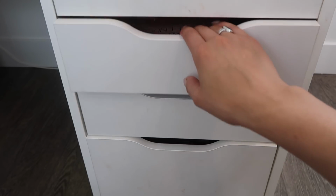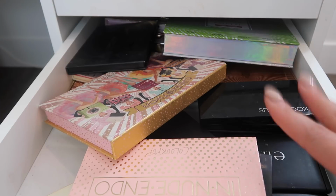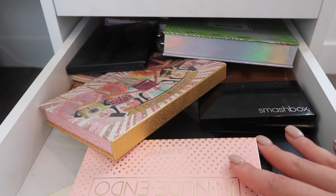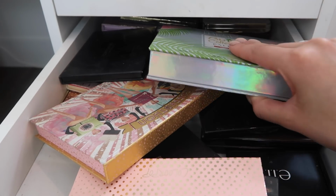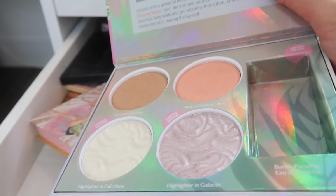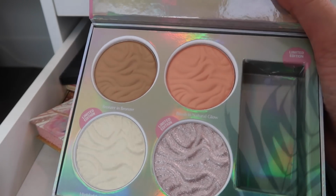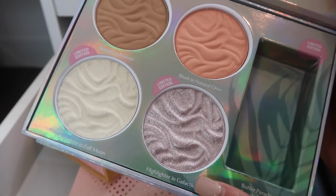And then I'm also gonna pull out 1 to 2 base palettes for the month because this drawer just gets forgotten about in my collection, honestly. So this, I was looking at the other day and I honestly don't know if I've used this yet. I can't remember if I've used it because I have some of the products in full size, but this is a really gorgeous cream highlighter that I need to test out.